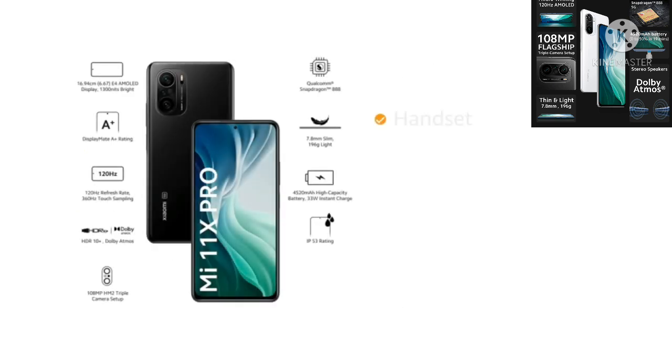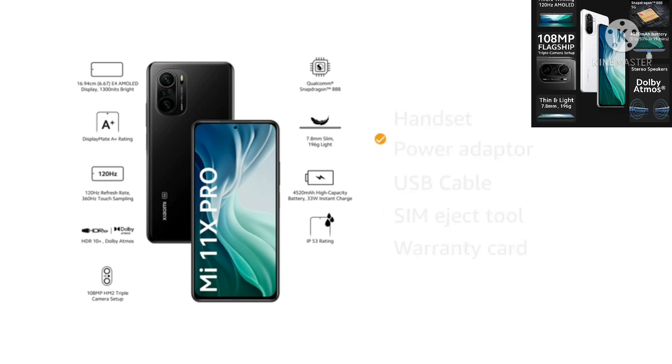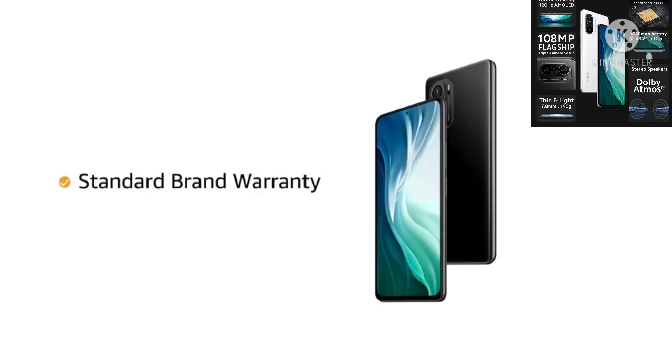The box includes handset, power adapter, USB cable, SIM eject tool, warranty card, user guide, clear soft case, screen protector pre-applied on the phone and Type-C to 3.5mm converter. This product comes with standard brand warranty.